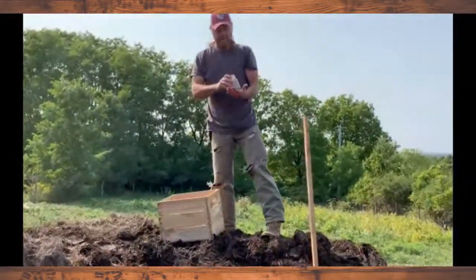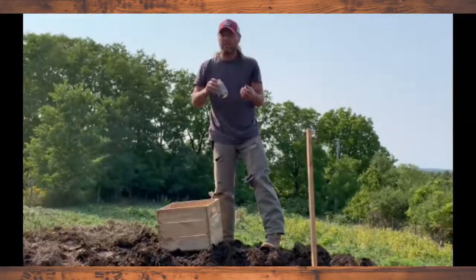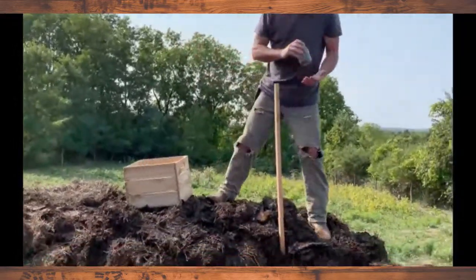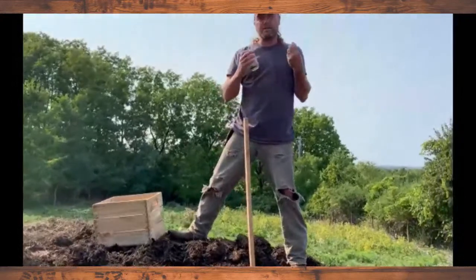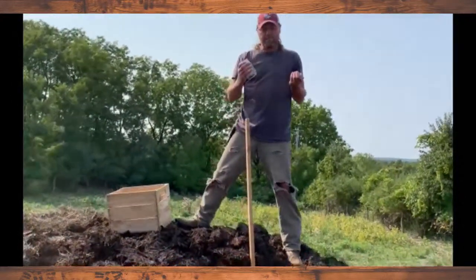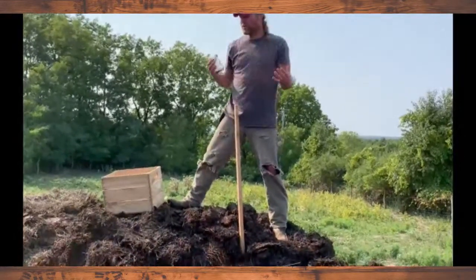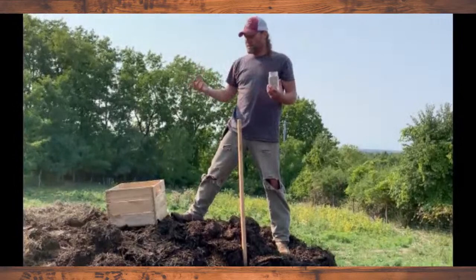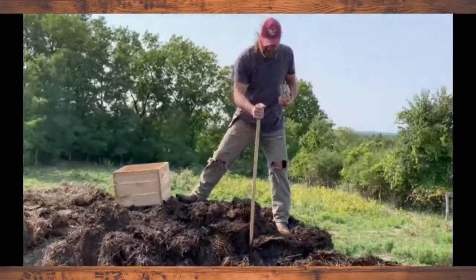These are all plant materials that were packed into different organs or animal parts, skulls, mesenteries, whatever. And they basically form, again, a specific energy, a specific influence that we want this compost pile to collect. And in the end, we're going to have something that's going to be perfect for our orchard.